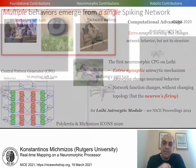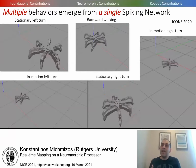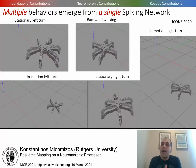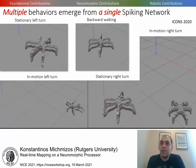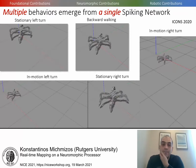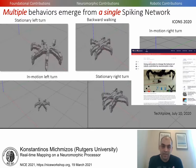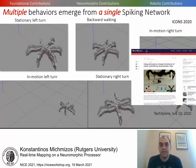And I want to emphasize this. With astrocytes, we modulated the behavior of the network by only changing the firing pattern of its neurons. So multiple behaviors emerged from a single network by changing how neurons fire in time, not the weights between them. So that is, again, going against the deep learning that changes the network structure for any given function. We validated this CPG in walking, but this is a general spike-based method to generate any repetitive behavior.